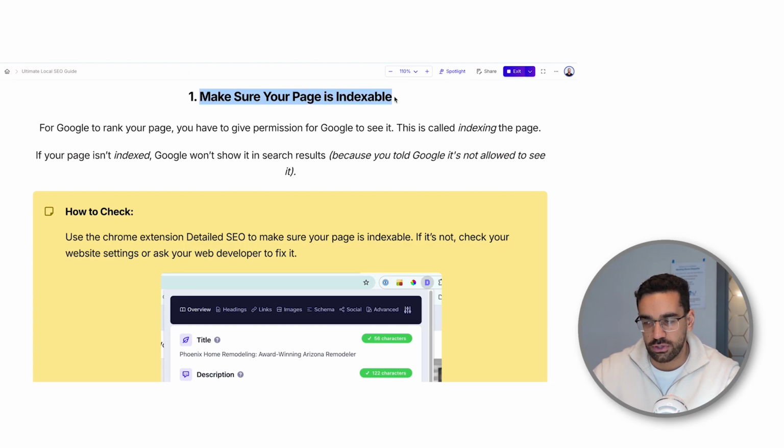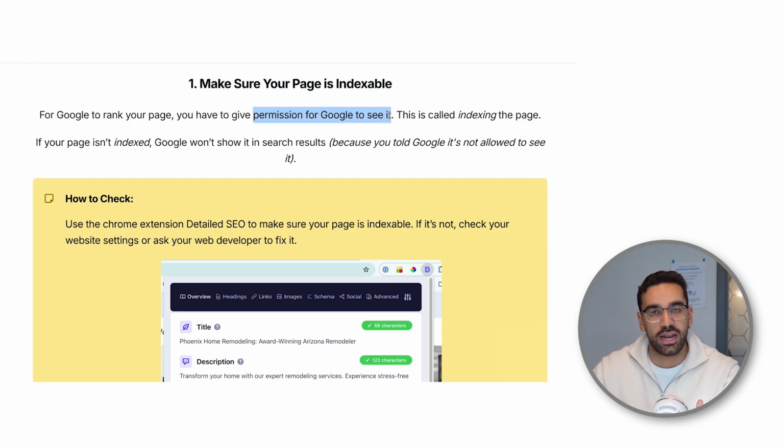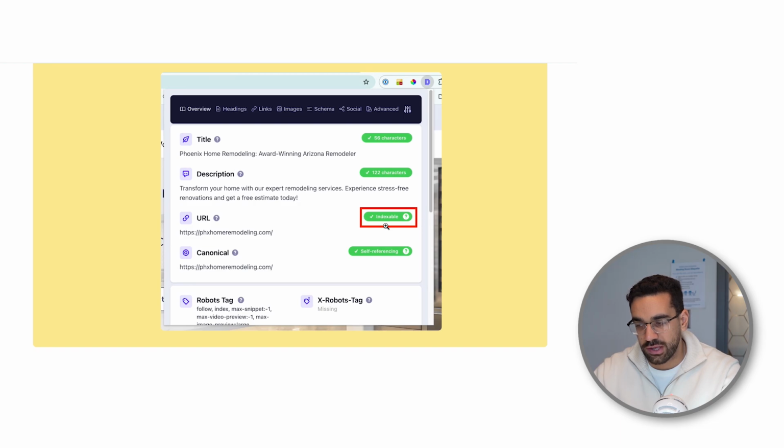So the first thing, which is on for most websites, is we have to make sure that your page is indexable. Having your page indexed means you give Google permission to see it and show it on its website. That's called indexing the page. If your page is not indexed, you're telling Google, don't look at my website, and then it won't show up on Google. It's very easy to check this. Just download this Chrome extension called Detailed SEO. Install it on Chrome. And if you see this green box here that says indexable, that means you're allowing Google to view your website.